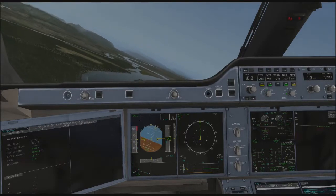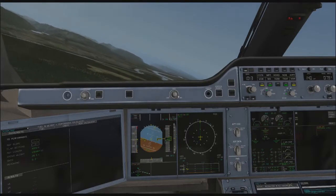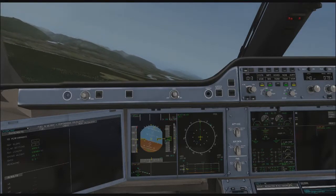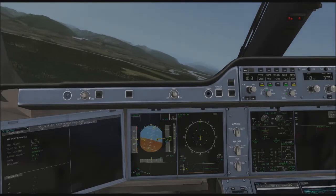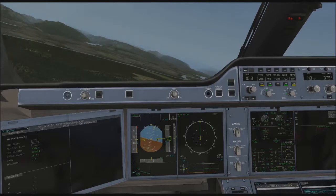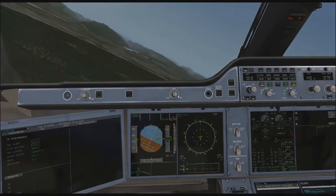All I'm going to do is wait till it goes MCT and then pull back the slightest amount, and there we go. A bit more than the slightest amount is probably what you're going to have to do. Then flaps. That's landing flaps set. The aircraft's now fully configured for landing. And we haven't descended in the slightest.